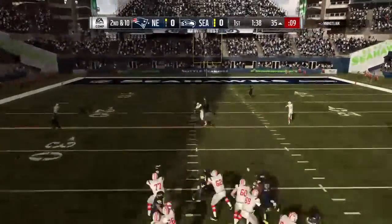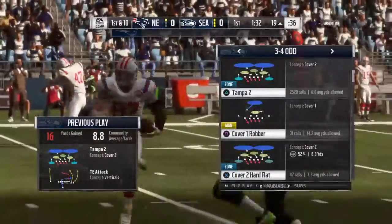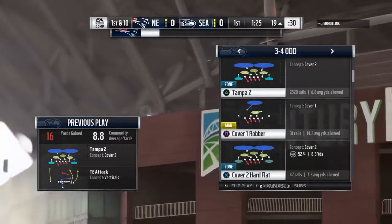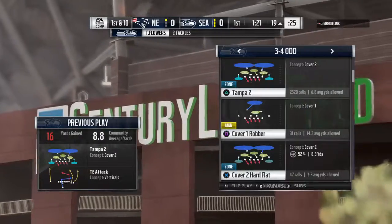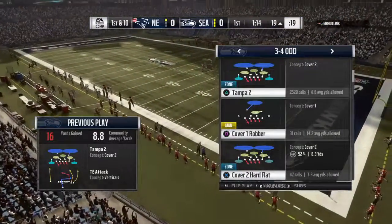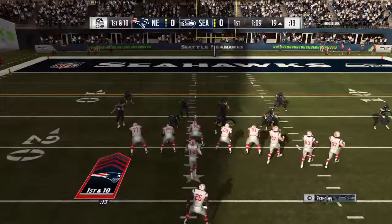Brady to throw on 2nd down. And a first hookup with his all-pro tight end, Rob Gronkowski. And inside the 20 before he's brought down. His first catch, good for 16 and a first. The Patriots into the red zone for the first time. 1st and 10 at the 19.